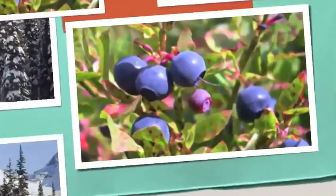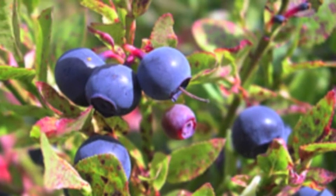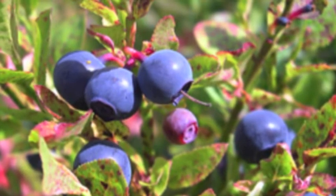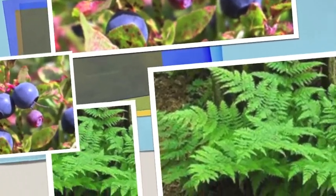The soils, as mentioned previously, are another limiting factor to plant life due to their poor nutrition and quality. Blueberry bushes are one of the producers in the taiga. They germinate in the summer while producing berries which become a part of many animals' diets, and they are usually found in swampy areas within the boreal forest.